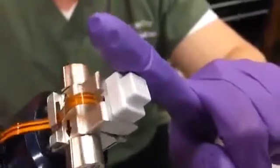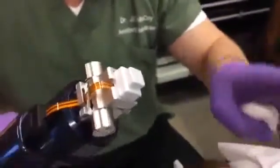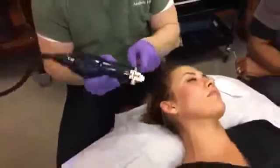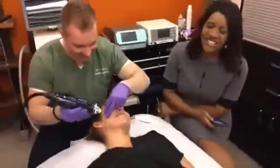So we could have it so that the energy is going from needle to needle. So that's one way the energy can be delivered. That's how most devices are. This one also has the ability, when the needle goes into the skin, the energy delivers out of the needle deeper into the tissue. So what it means is we can deliver deeper energy than other devices that are on the market.